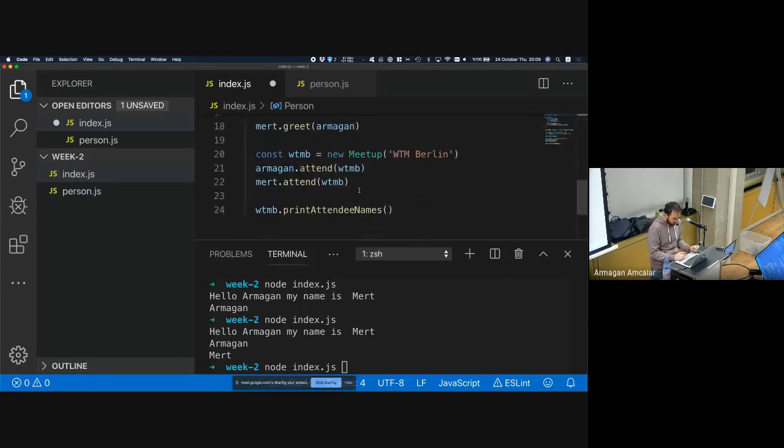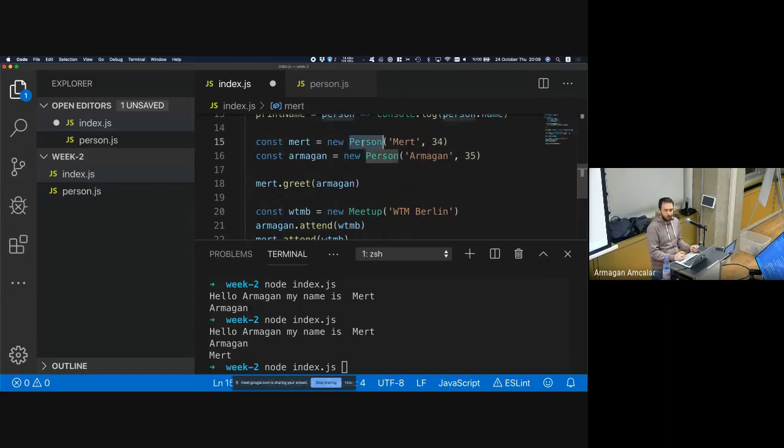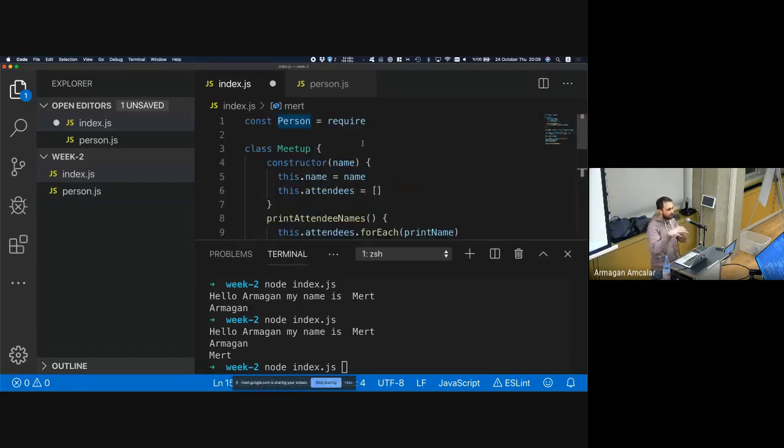When we're creating new people, this class, we're just going to create a drop-in replacement. So constant Person equals require. Now we need to require the new file that we created. And for that, all of the operating systems use something called paths, file paths. We need to point to that file. It obviously includes the file's name. So in this case, person.js.